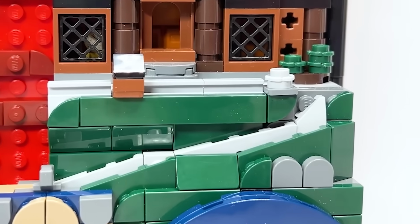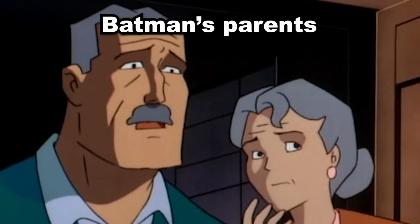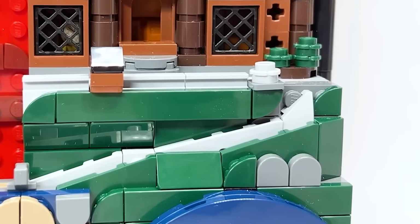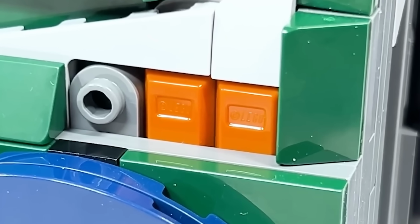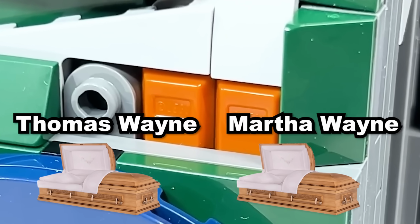These two gravestones represent Batman's parents, which is definitely a little morbid, but just wait, it goes deeper. If you take off the piece the gravestones are attached to, you'll find two brown ingots, and these are meant to be their coffins. I guess not every LEGO Easter egg has a happy ending.